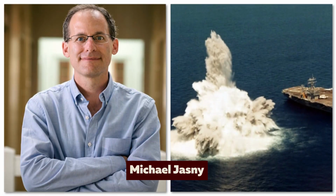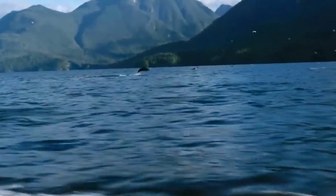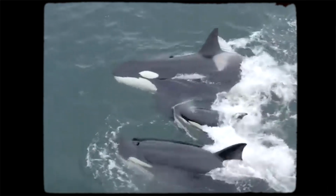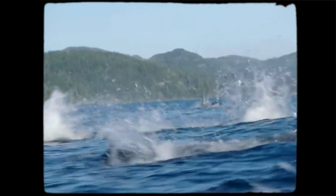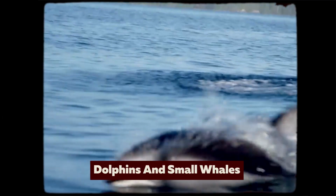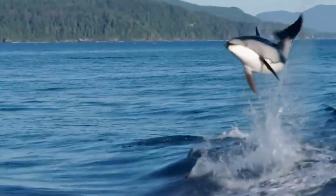Michael Jasny, the director of the Natural Resources Defense Council's Marine Mammal Protection Project, said that according to the Navy's modeling, it is anticipated that certain smaller species of marine mammals could have perished within the range of 1 to 2 kilometers from the explosion. And some marine mammal species may have experienced injuries, such as hearing impairment, extending up to 10 kilometers from the blast site. It's important to know that the area is home to populations of dolphins and small whales at this time of year. Jasny explained that a large whale might need to be within a few hundred meters of the blast to die, while a small mammal could be a couple of kilometers away.